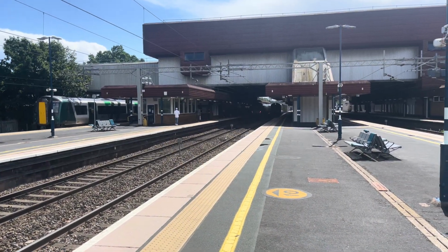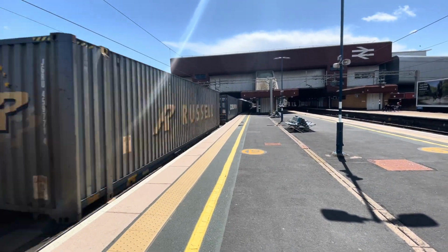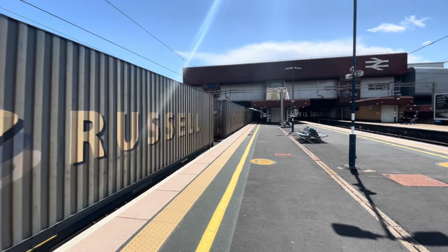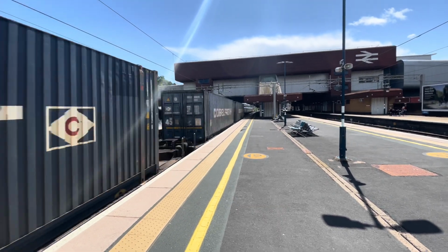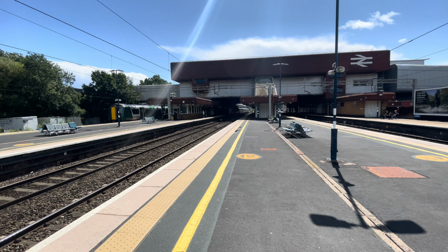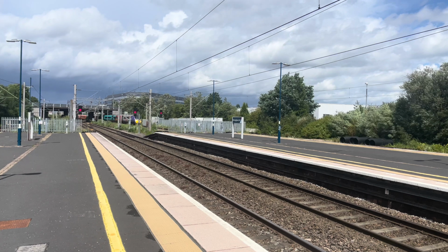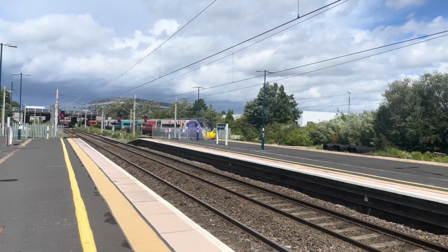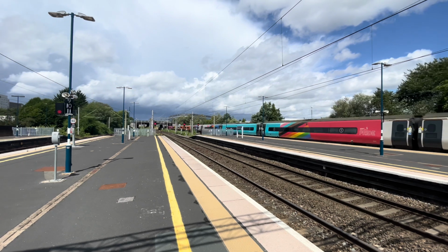Right, here comes the freight going from Daventry. 68018. It's going to Daventry to... oh, I forget now. I think, is it Doran Sport? Real-time Trains is playing up and not giving much information today, so I'm not 100% sure on that movement of that freight. Oh my god, here comes Pride 390-119 running from Preston to London Euston. 390-119 progress.